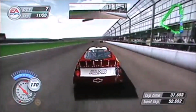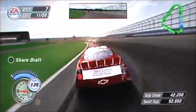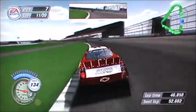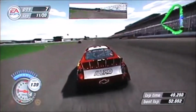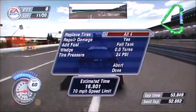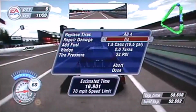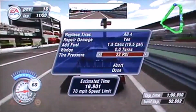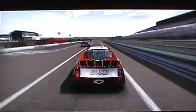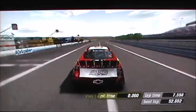Okay, looks like Jeff Burton up there is going to pit, and I'm going to pit with him as well. I gotta make sure I don't speed on pit road here. The pit road entrance is a lot closer than I think it is. 70 miles an hour, slow down. Oh, it's taking that long, sorry. I can't believe I mistook Terry Labonte for Jeff Burton, my bad.